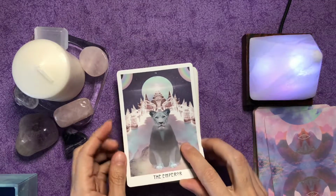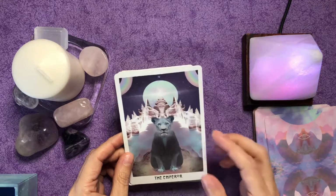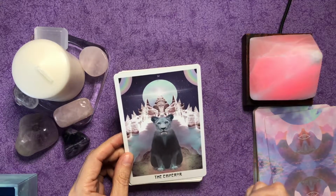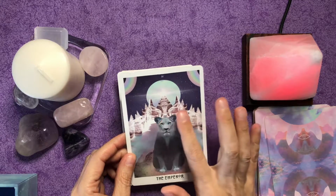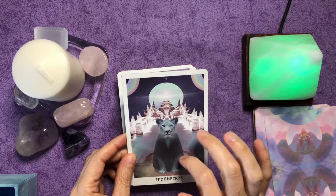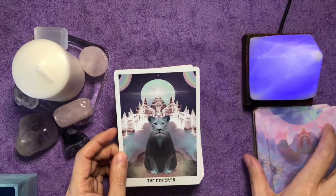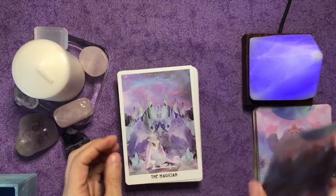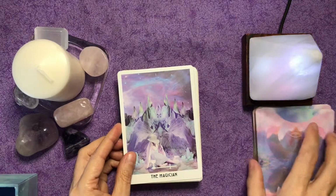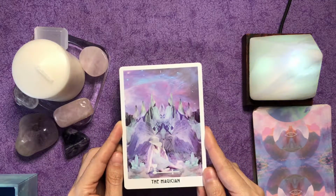Now right here, the Emperor, to me this looks like a lioness. As far as I know, it's the adult male lions that have the magnificent manes, but I'm not a zoologist, so maybe someone can educate me.